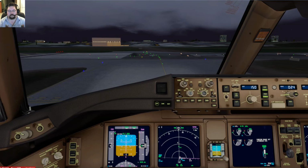KLM 835, Singapore. KLM 835, sorry for the delay of the departure. Estimated delay will be about 2 more minutes. Sorry for the delay. Roger, Star 688 with you at 3,000. Star 688, contact Singapore departures 120.3, good day. Contact departure 120.3.